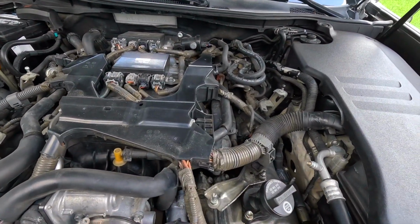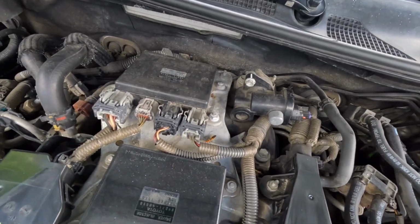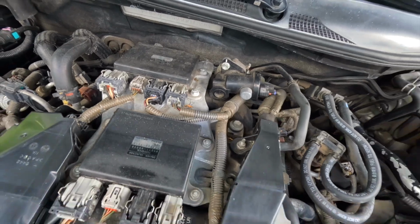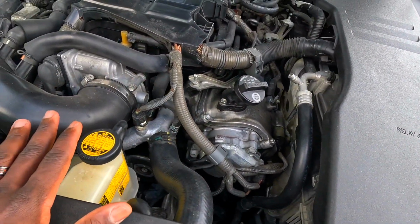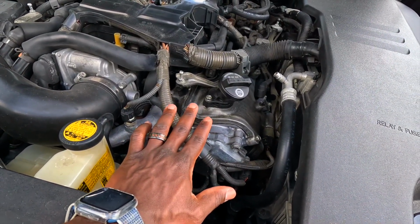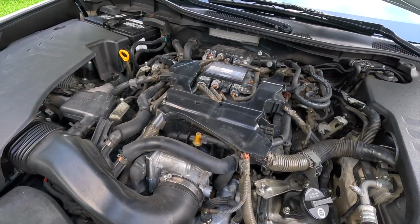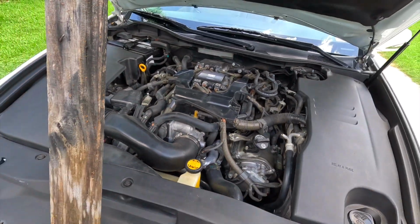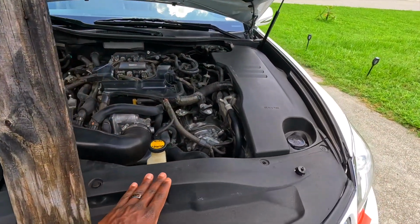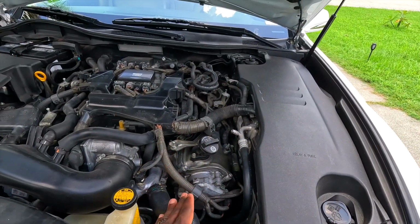Yeah, that's it. What the heck is this? Look at that. What is that? Some kind of, oh my god. All right, as you can see here, we have some oil leaks, and that's because the valve cover gasket is leaking. I think this car needs some work. Not I think, the car does need some work, some TLC, but other than that, mechanical wise the car is good. The leaks are easy to fix.